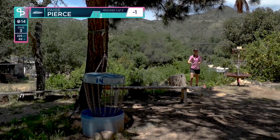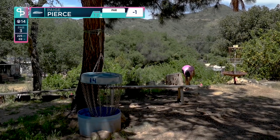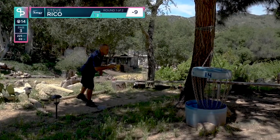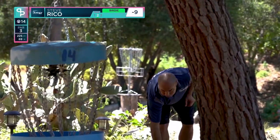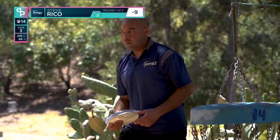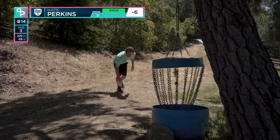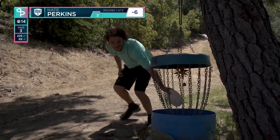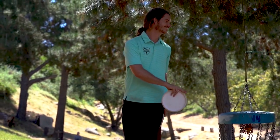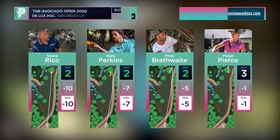So I'm going to have a very similar spot from Philo, but I'm going to be putting to save par. Rico is on a roll. He's moving right now. He's heading farther and farther under par. Not looking back. It's a good birdie pickup, though, from you. All right, and you look pretty happy about that one.